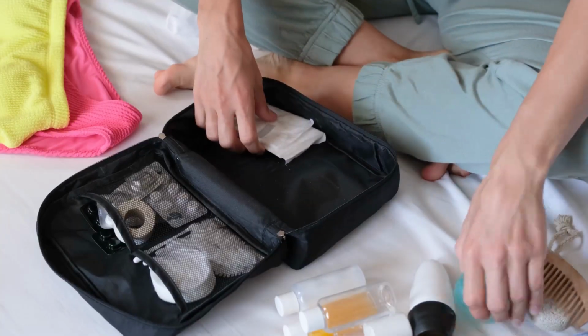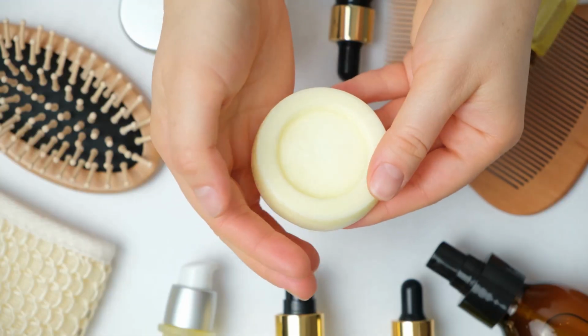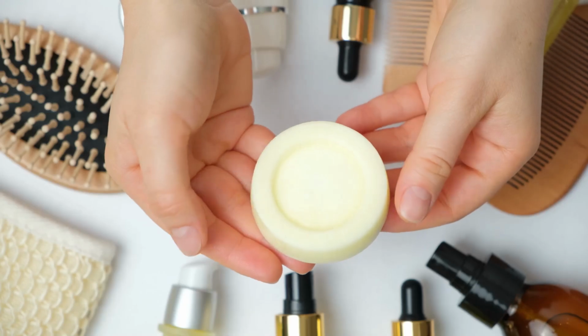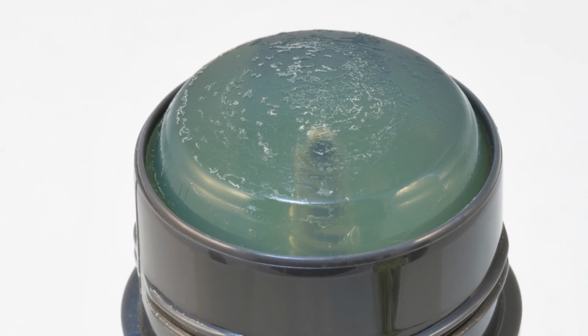Want to keep your beauty routine intact? Go solid. Solid shampoo, conditioner, lotion, and perfume don't count as liquids. Pack as much as you want. Stick deodorant is fine in any size.